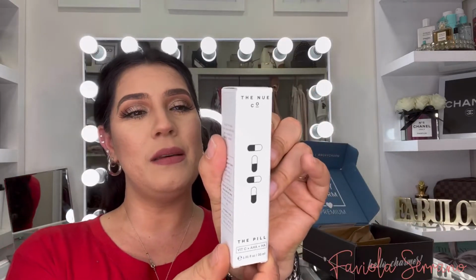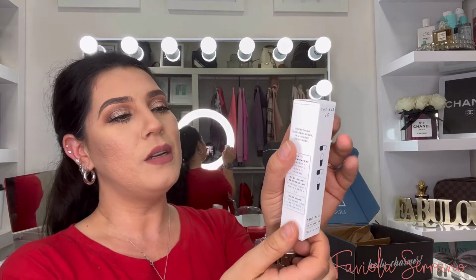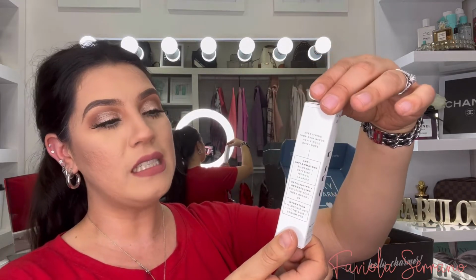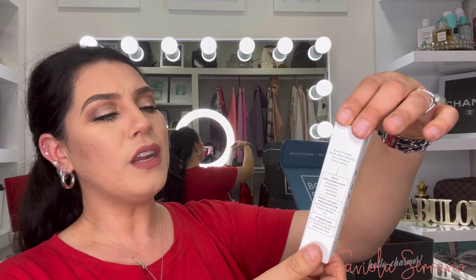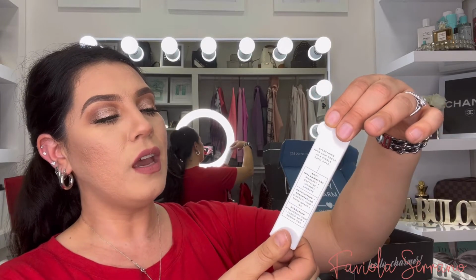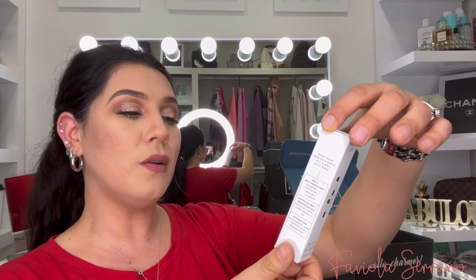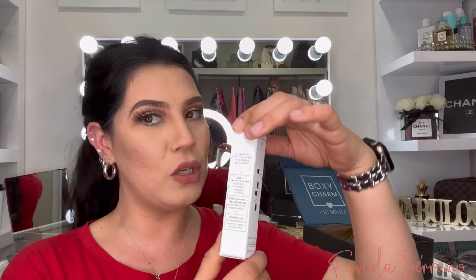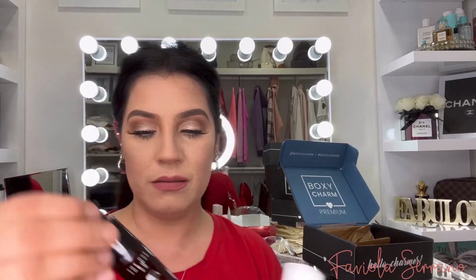This is the Pill vitamin C plus AHA plus HA. I don't know what that is, but this is the Pill, a topical supplement, a single dose of powerful actives where every ingredient has a function for the health of your skin, made using only non-toxic clean ingredients that do not harm people or the planet. Ooh. Okay, let's see what it is.